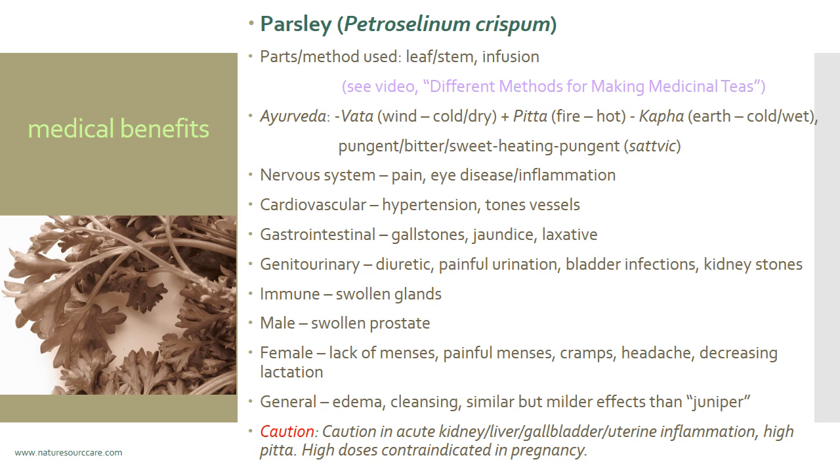Okay. And for women, lack of menses, painful menses. Well, lack of menses usually is related to high vata or kapha, so coldness in the body, either cold and dry or cold and wet. Painful menses, usually that's related to, again, vata or kapha. Not always. Cramps, that's a high vata condition.